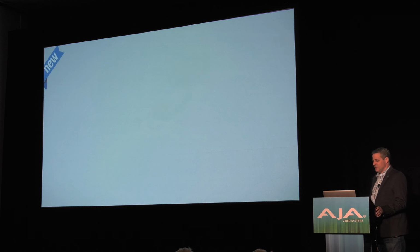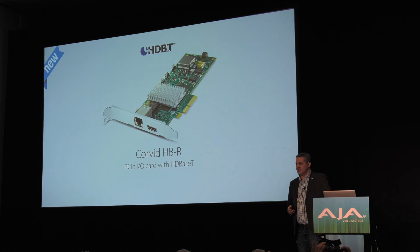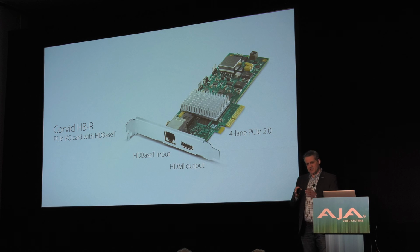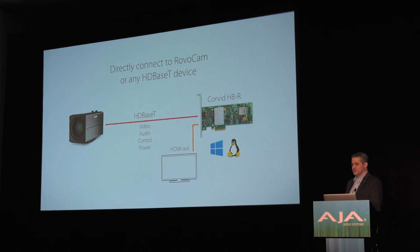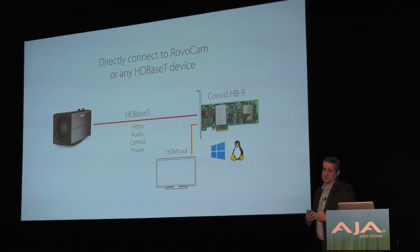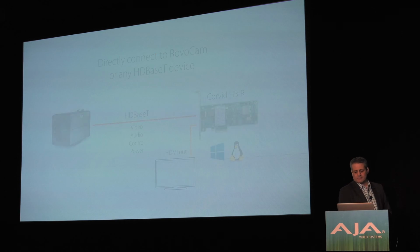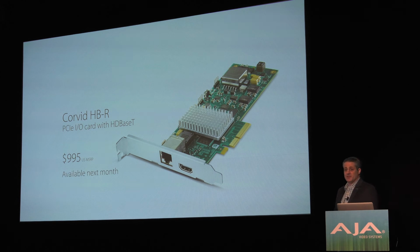Our next bit of HD-based T news is we have a new PCIe card called Corvid HBR. It's an HD-based T PCIe input card. So it's an HD-based T receiver. There is an HDMI output, so you can locally monitor what you're doing, and it's a 4-lane PCIe card. So you can create very simple integrations with your own software or with RoboCam on Windows and Linux to any HD-based T device, and certainly with ours as well, including RoboCam. Corvid HBR is $995 and is available next month as well.